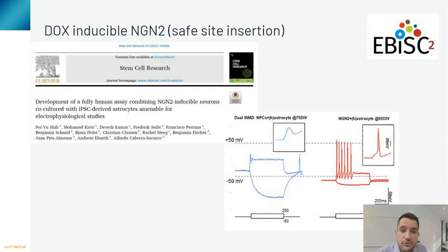So, for example, the resting membrane potential of the NGN2-derived neurons was at minus 60 millivolt, whereas the neurons which were differentiated with the dual SMAD differentiation protocol, which are shown here in blue on the left side, had only a resting membrane potential of around minus 40. And upon depolarization, the NGN2-derived neurons were actually generating action potentials. And those were found to be active similar to primary mouse neural cultures. We have deposited several lines at EBiSC, a wild-type line, but we have also deposited NGN2 lines in combination with mutations in the MAPT gene.